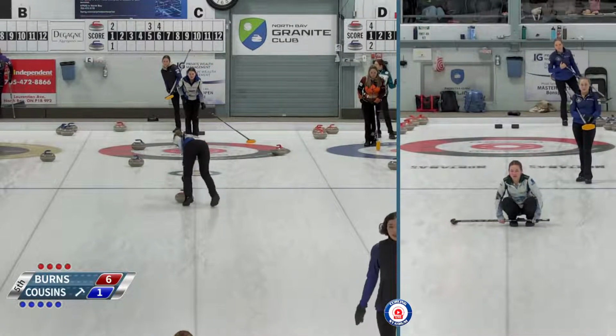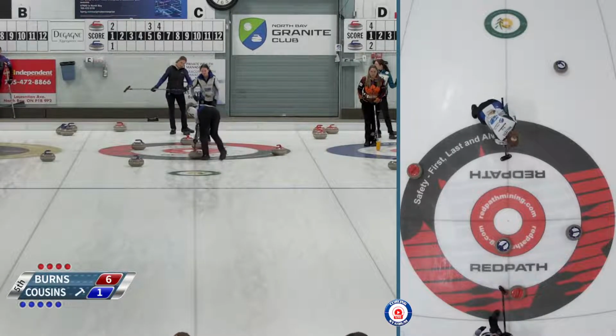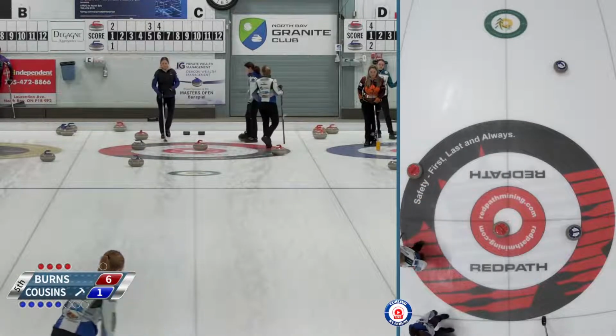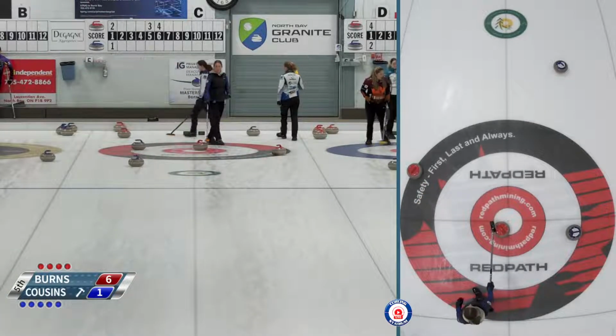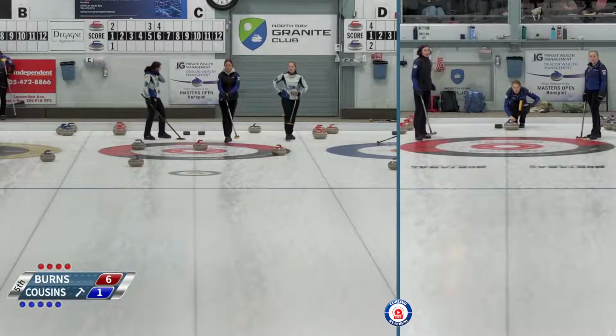Burns electing to play the hit on the shot stone back of the 4 foot. Can't over curl on this. There's a red stone back there they could jam on. It'll catch a piece of that red, but does remove them both from play. They probably won't mind losing the red stone.